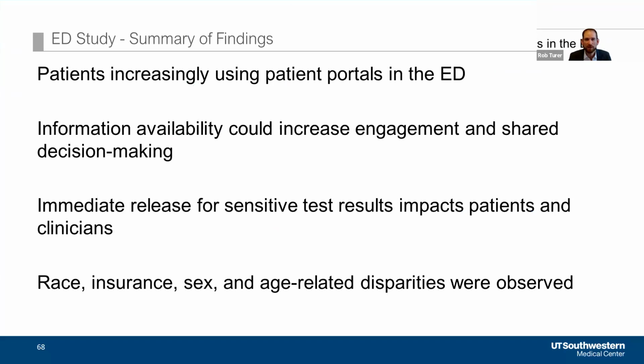So in summary, patients increasingly use patient portals in the ED. I think that information availability can increase engagement and shared decision-making. I think there's a lot of us that have trepidation about this and fear about it. And look, I've gone from one room in the department and had people tell me, when I got my cancer diagnosis, I'm really glad I had the chance to do it before the doctor did because it let me get my tears out and be ready to ask questions.